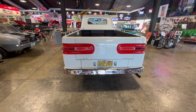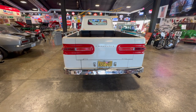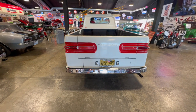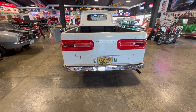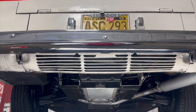Do the turn signals right now. So there's the right, left. Oh, we've got a little wiring problem there, and we'll get that taken care of, so they will be working. Let's walk under the Corvair here and show you the underside.